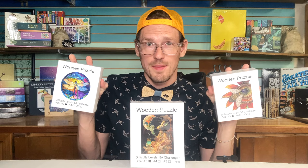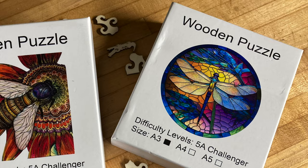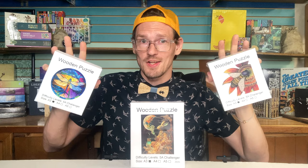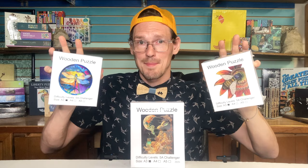The bow tie aside, I've put together a really fun selection of puzzles and puzzle adjacent products. I'm really excited to dig in and get a sense of what the quality is of these items. And I want to start with their wooden puzzles. I picked up three wooden puzzles from Temu. We've got kind of a stained glass dragonfly, there's a bee on a flower, and then this really interesting artwork featuring a rabbit. So we're going to take a look at all three of these, look at the boxes, look at the pieces, compare them, and then I'm going to solve one of them for you right now.